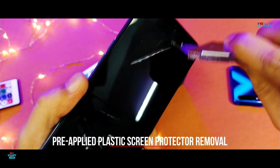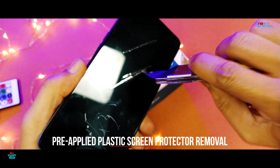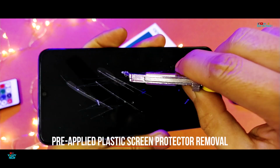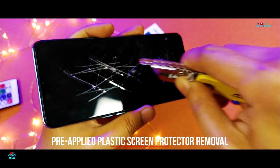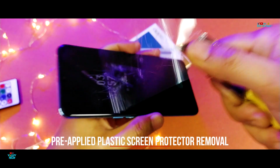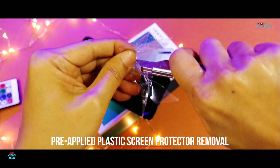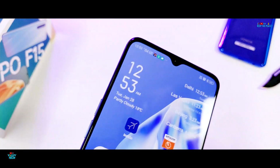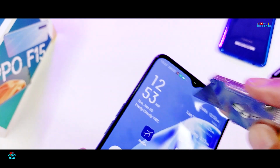Generally, as seen on most Realme, Oppo and Vivo devices, with less than decent quality glass protection and no oleophobic coating, comes pre-applied with a plastic screen protector and are useful only for protection against scratches. We will soon find out if it's the same situation on the Oppo F15 or is the quality of glass protection better as is expected of a 20k device.